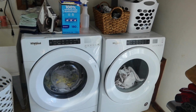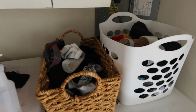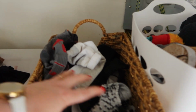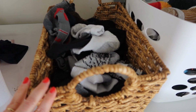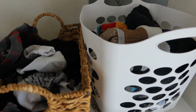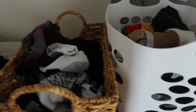So this is my washer and dryer. Over here in the white basket, I keep all of our matched socks. And then in this brown basket, it's all of the singletons. About once a month, I should probably do it more often, I'll take this basket and go through it and make any additional matches that I can. But this system works really well for us. Everybody knows that clean socks are in this basket, so they just come and they find their own.